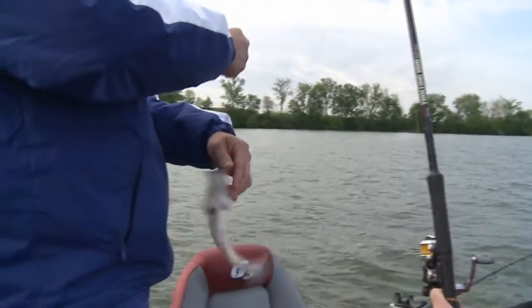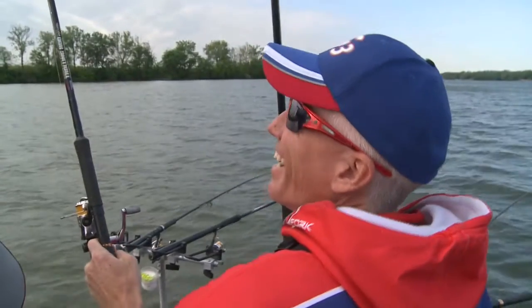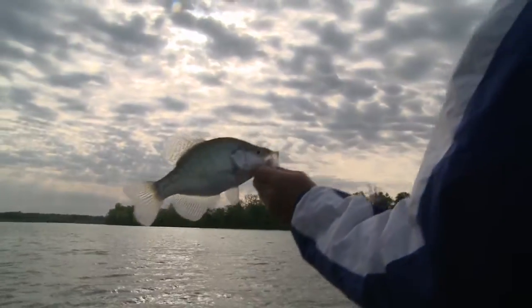That's what I'm talking about right there. Man, you kind of caught that behind my back when I was putting the other one in the well. Heck yeah, that's how I roll. That's how you roll. That's just a carbon copy, isn't it? Crappie time.